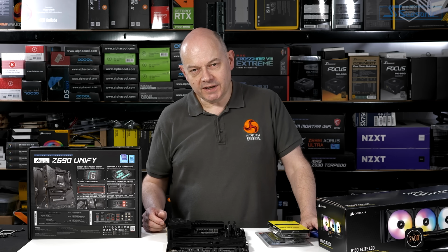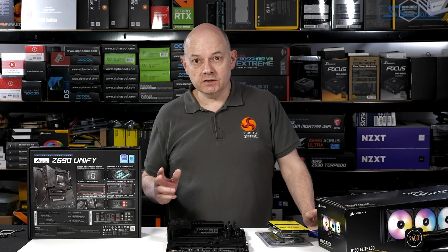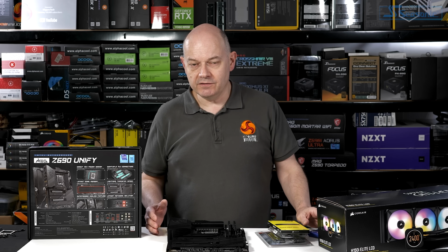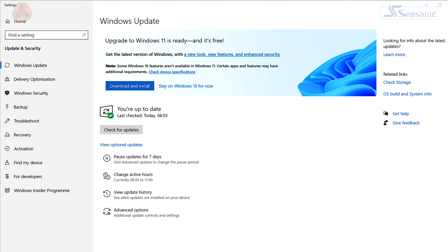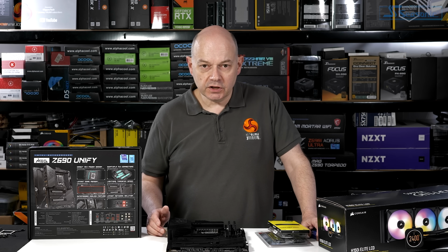Also, I've been doing my testing on Windows 11. This caused some soul searching. Obviously, the installed base at the moment is Windows 10. Very few people have Windows 11. My own personal PC this morning popped up with a click the button to install Windows 11 if you want. I did not do it. I shall be doing it, but not right now.